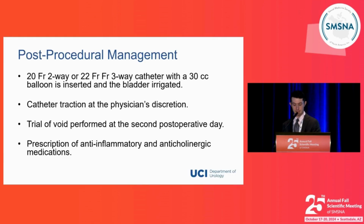And so again, in this case, the patient was discharged shortly thereafter with medications including anti-inflammatory and anticholinergic meds. They were subsequently seen 2 days later in clinic, and at this point had their catheter removed and passed a trial of void. They were seen a few months later, at which time they noted significant reduction in their lower urinary tract symptoms without concerns for sexual dysfunction.